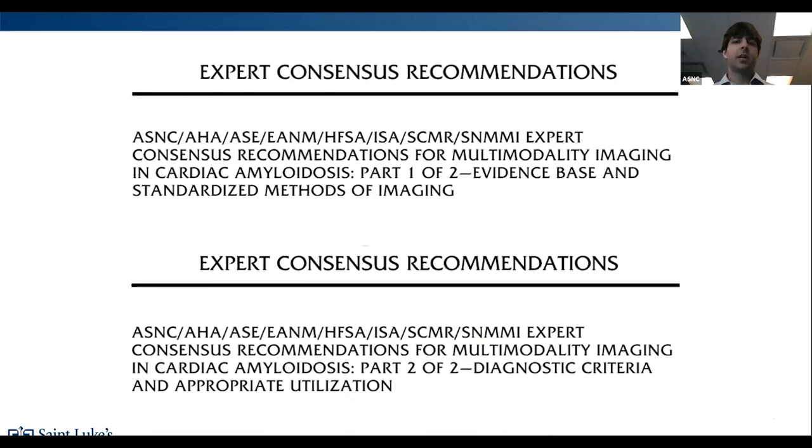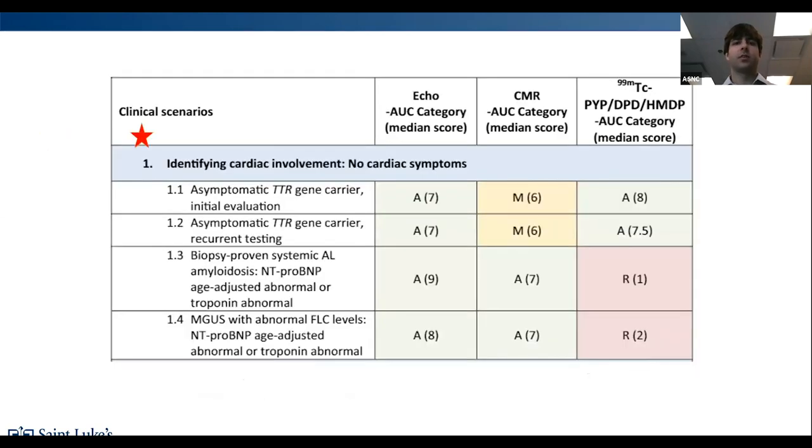Dr. Dorbala is going to talk about this great set of expert consensus recommendations and documents, part one and part two. The second part here is on appropriate use criteria, and you see our patient has a TTR gene mutation, so we do think it's appropriate to order PYP imaging for this patient.